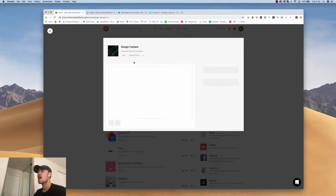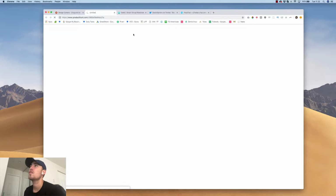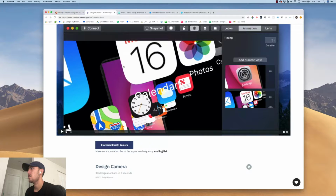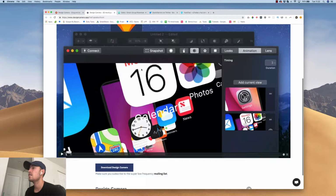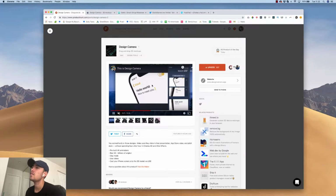So design camera, drag and drop 3D mockups. Okay, so I know what this is before knowing what this is. Basically, how many times have you guys seen... Design camera for Mac, drag and drop presence. Design camera is an app for your Mac that lets you create, capture, and animate 3D mockups for your digital design. I actually have no idea what this is now. Okay, so it is what I thought.